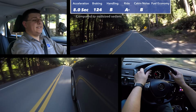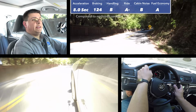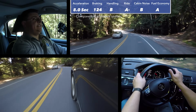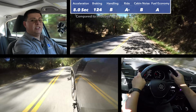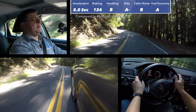We've been averaging 27.5. Therefore, when it comes to our overall fuel economy score, I'm going to give this an A. This is just about as efficient as many of the CVT-equipped entries in this segment, but thanks to the turbocharged engine and the 6-speed automatic, this is much more engaging to drive. Now that said, this is not as engaging to drive as the European Passat.